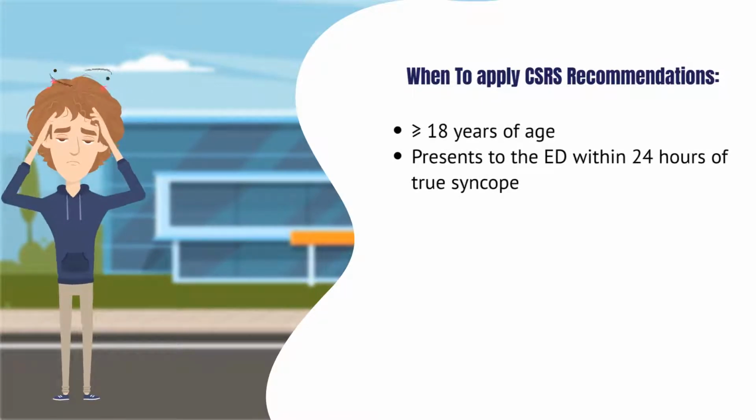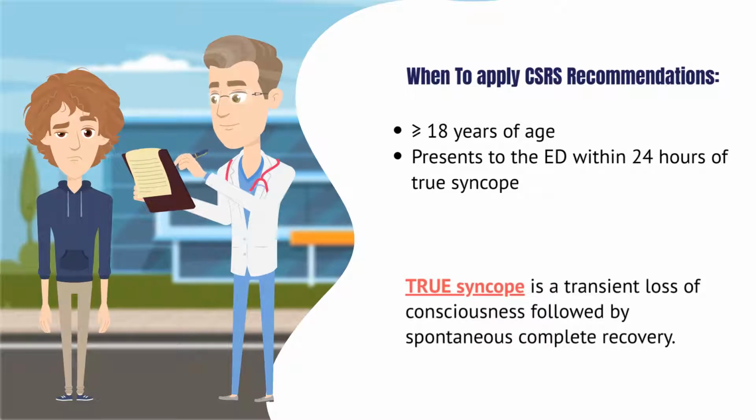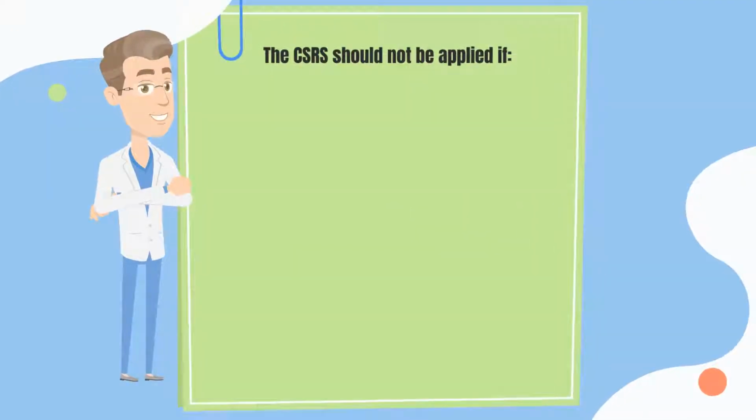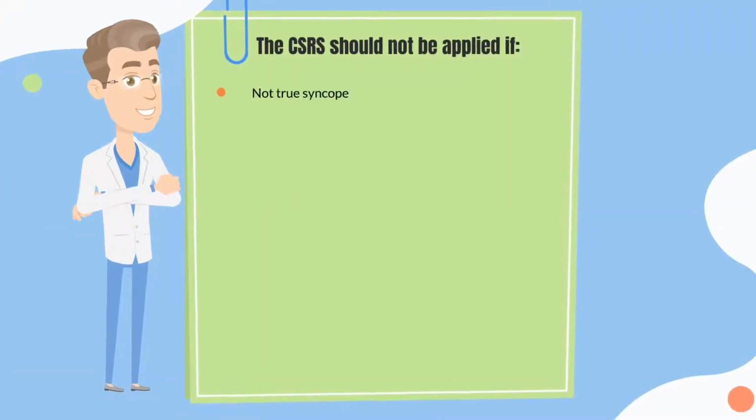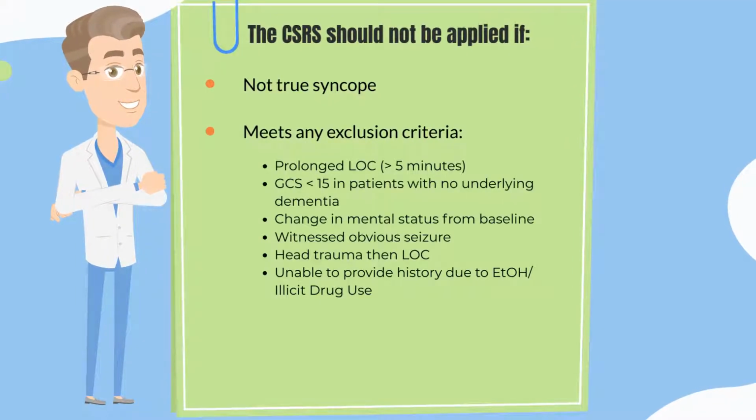The Canadian Syncope Risk Score practice recommendations should only be applied on patients over the age of 18 presenting to the emergency department within 24 hours of true syncope. Remember that true syncope is a transient loss of consciousness followed by a spontaneous complete recovery. The Canadian Syncope Risk Score should not be applied if the patient did not suffer true syncope or meets any of the exclusion criteria listed below.